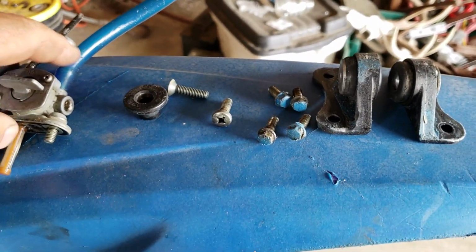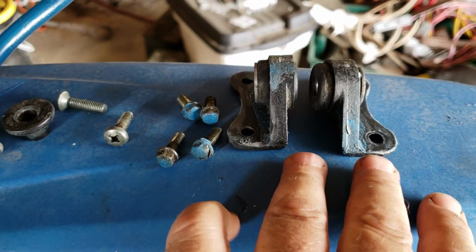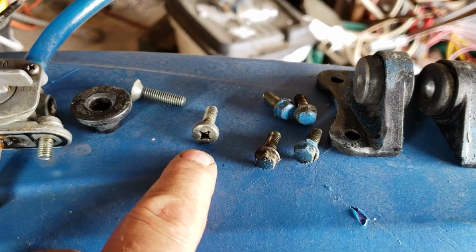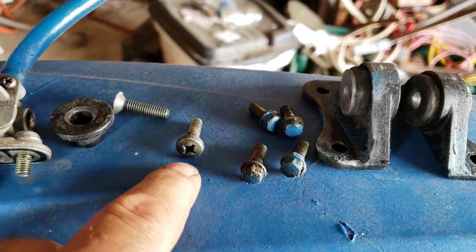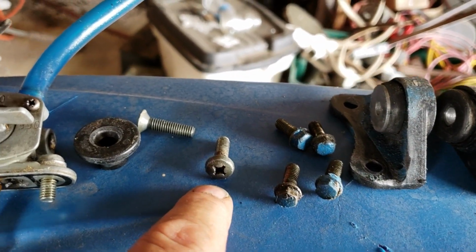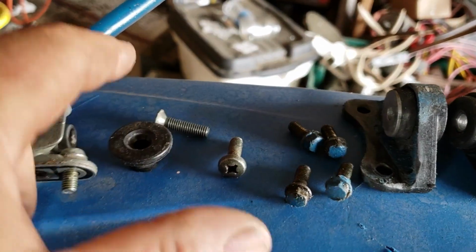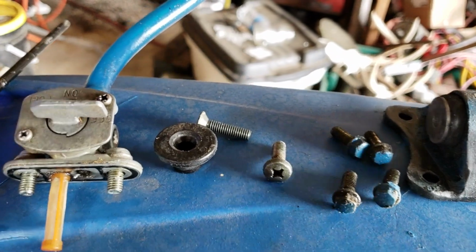All right, so there's all your gear you're going to need to put the tank on: 2 mounts, 4 bolts for the mounts, the back screw that the strap goes on, which connects the rubber strap from frame to seat, or frame to tank, the seat mount and its tapered bolt, and of course, the petcock.